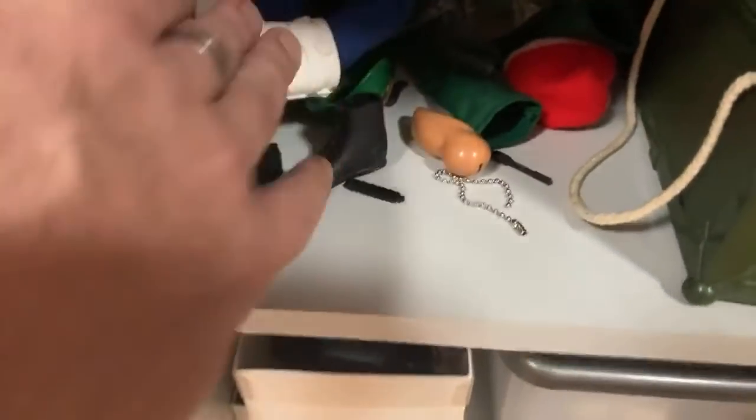And here's just a whole heap of bits and pieces that have turned up recently and I haven't been able to sort out yet.